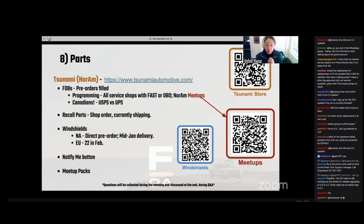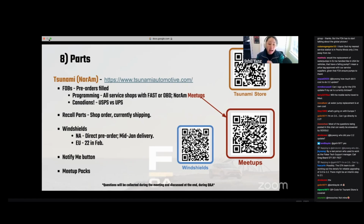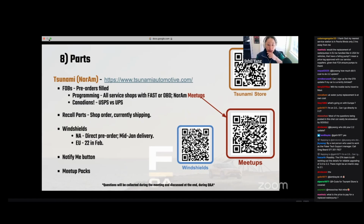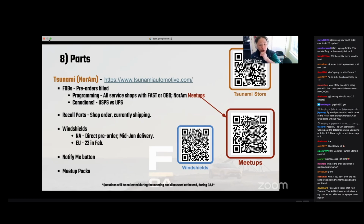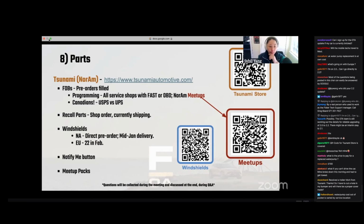FOA is working with Tsunami on putting together a meetup pack that the event coordinator will be able to rent and check out. So that's in the works. You can also always just take your fob and your car to a service provider that has FAST or an OBD tool, or OFT, the mobile technicians. They're all able to program your car keys for you. They'll charge you a fee for it, however. I want to say Newport Fisker was running a special as well, but that's only if you're in Southern California.